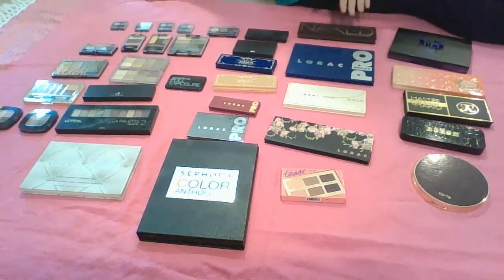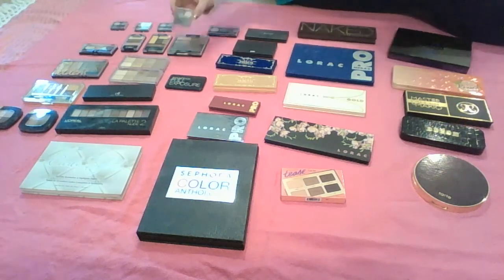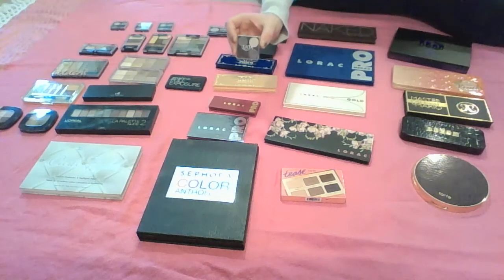Alright, so let's go to drugstore. And I think drugstore has great eyeshadows, to be completely honest with you. If you want more buttery, go high end, of course. If some of the shades are hard to get in drugstore, I get it. But I like drugstore shadows. So up here, these 4, these are all little Ulta quads. And these all came as free gifts with purchases.